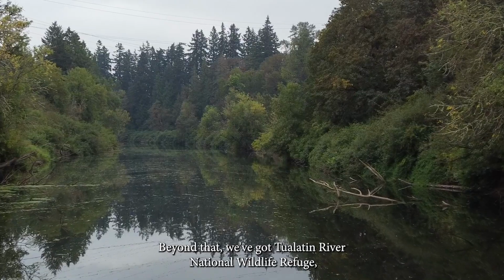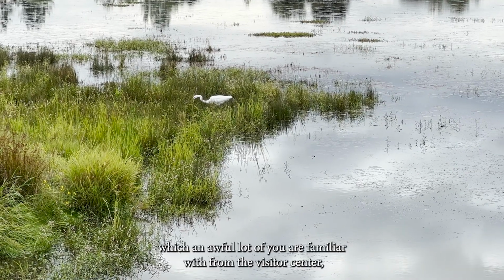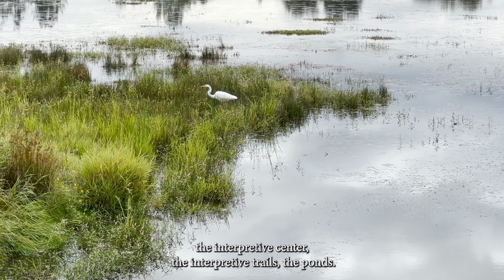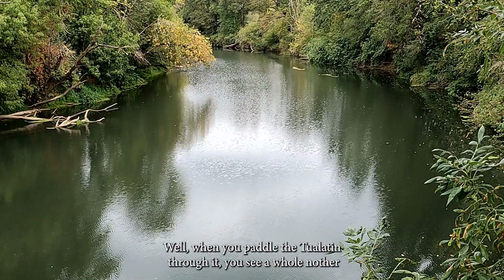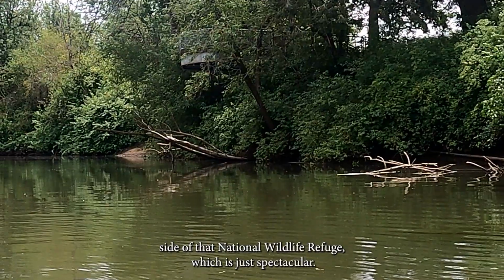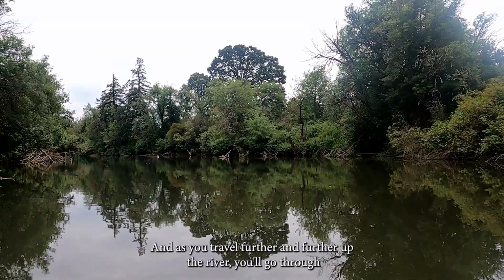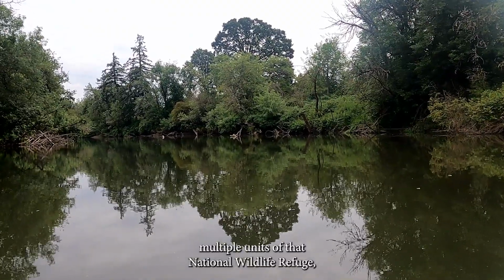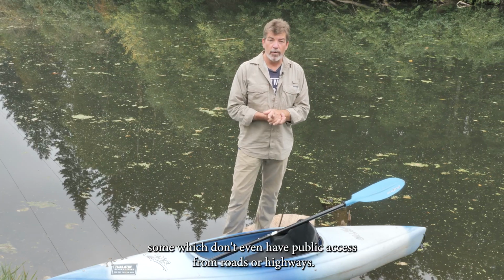Beyond that, we've got Tualatin River National Wildlife Refuge, which an awful lot of you are familiar with from the Visitor Center, the Interpretive Center, the interpretive trails, the ponds. Well, when you paddle the Tualatin through it, you see a whole other side of that National Wildlife Refuge, which is just spectacular. And as you travel further and further up the river, you'll go through multiple units of that National Wildlife Refuge, some which don't even have public access from roads or highways.